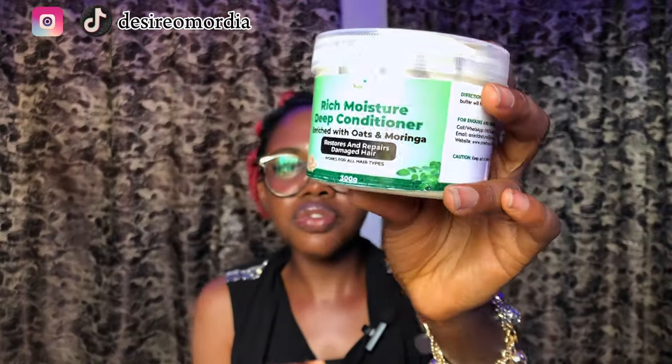So if you are low porosity, this can actually work very well for you. It has herbal infused oil, seed oil, black seed oil, rose water, and so on. It has very nice stuff here. Like I said, this product and I Need Naturals products are actually very beautiful and nice, and they are herbal products, which I love.